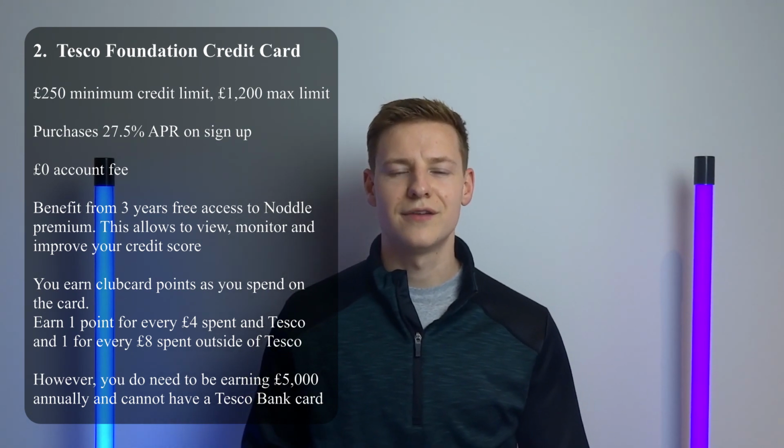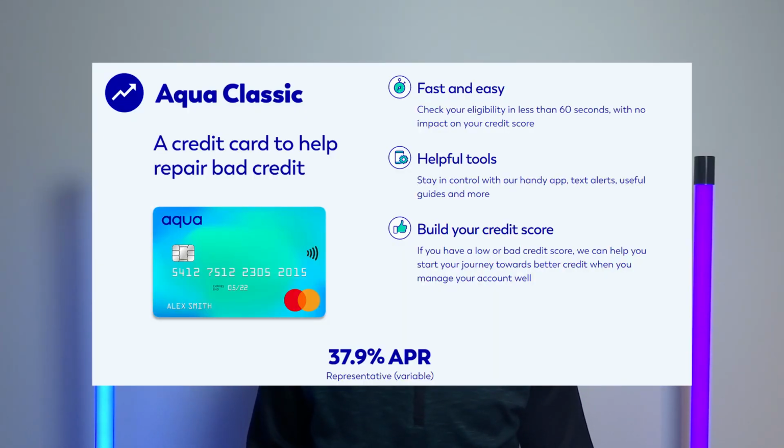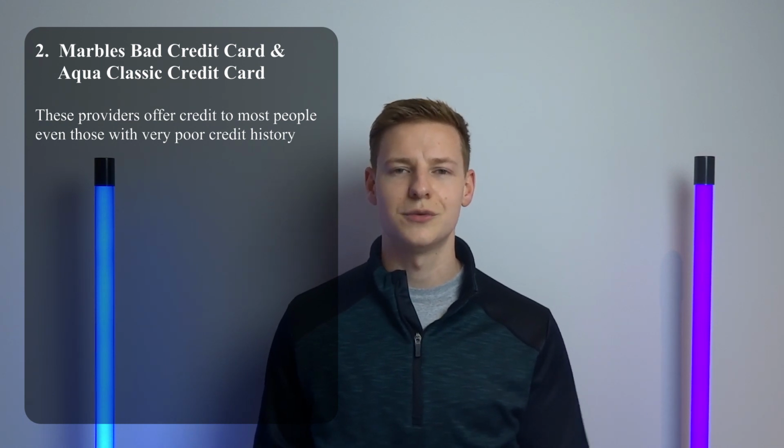And finally, I've lumped together these last 2 cards because they're slightly lesser well known, but this is the Marbles Bad Credit Card and the Aqua Classic Credit Card. So both of these are slightly less well known than Tesco and Barclays, pretty common names, and they're also quite known in the banking industry. But these offer some quite good advantages for people who have really bad credit score or no credit score whatsoever.